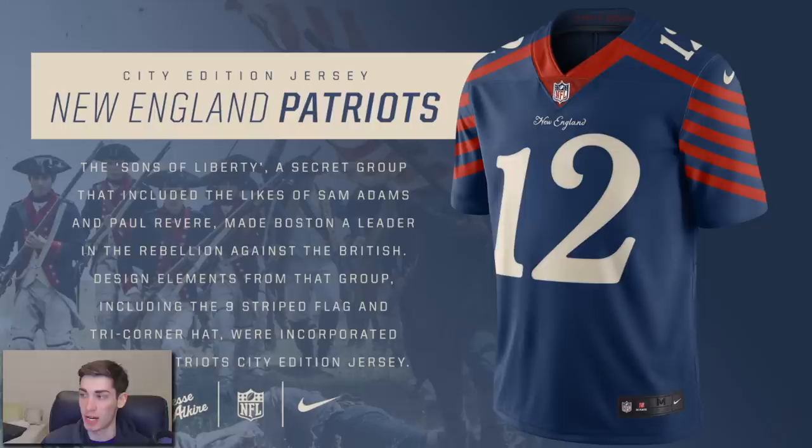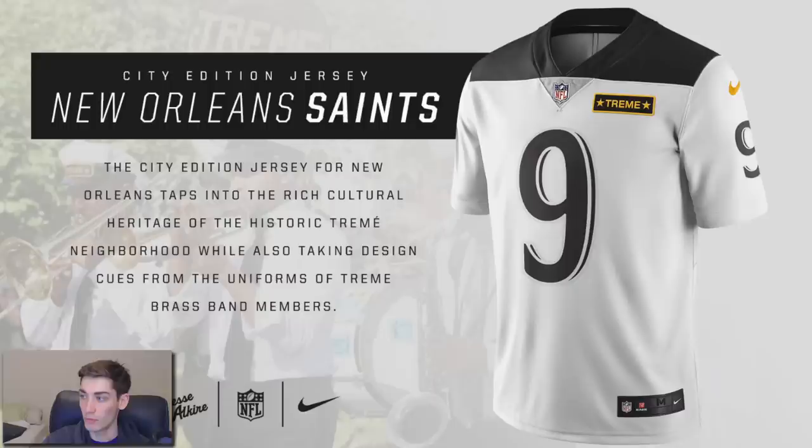Love the old-school script with New England on the front. Love the old-school revolutionary-style numbers. Sons of Liberty on the inside of the collars. I think red, white, and blue are always going to go so great together, and clearly that is done here. Excellent work. New Orleans Saints.